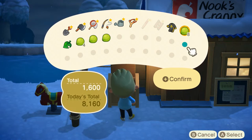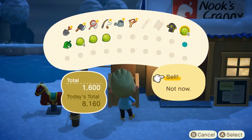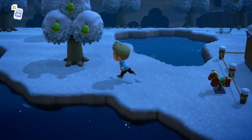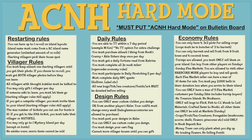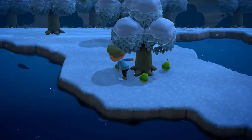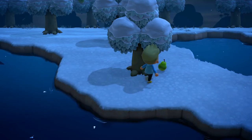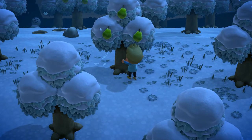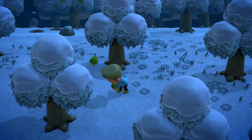Okay, 1,600 for coconuts. That's fine. Sell it. Get rid of them. And then what is it? Is it 20? It's 27 other fruits. 9 trees. I think that's 27. I'm going to have to make a graphic for each section. Don't forget to put your logo on it this time. That's a good call out.